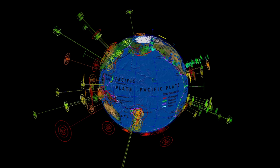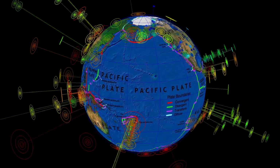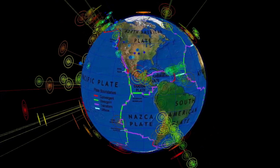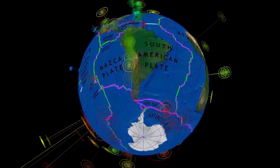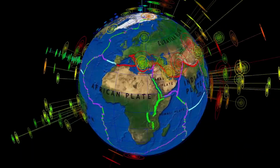A quick browse at the last 7 days across the world. Quiet, to say the least, through North American plate, as well Europe. Most of the activity through central regions and the southern hemisphere for seismicity and volcanism.